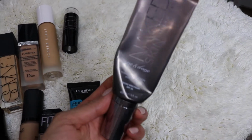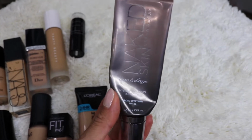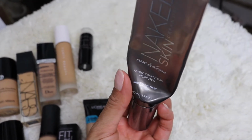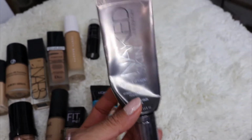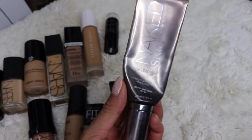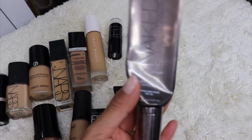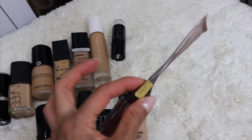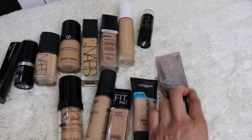This is the Urban Decay One and Done Naked Skin. It's supposed to be like a light foundation, but to me it's like a BB cream. And it also has SPF 20. I really like this one. I actually really love it, I have to say. It doesn't give you much coverage, but it's great for those days that I just want a little bit of something to even out my skin complexion. I'm almost out of it, so I'm still gonna keep it to make sure that I use all of it.